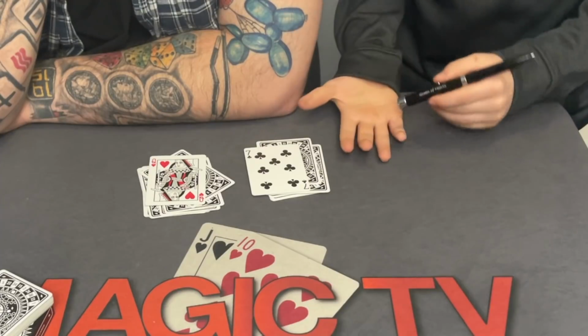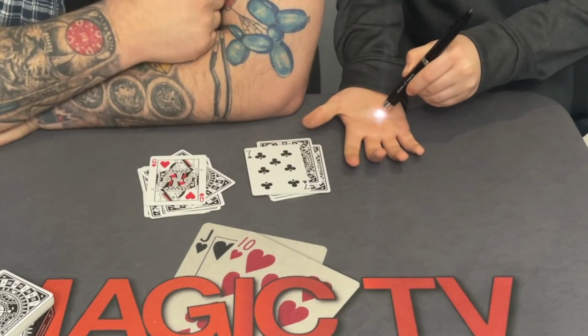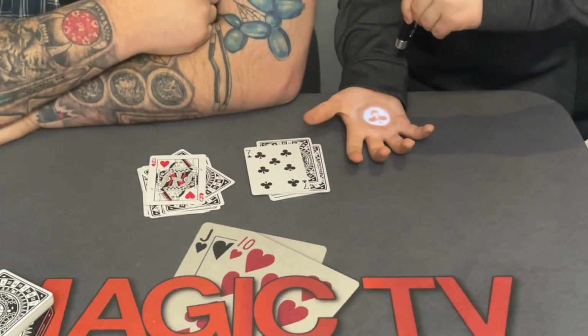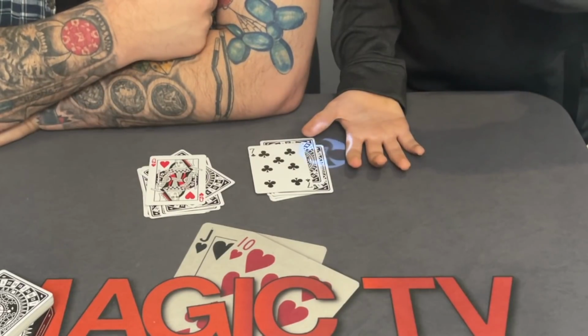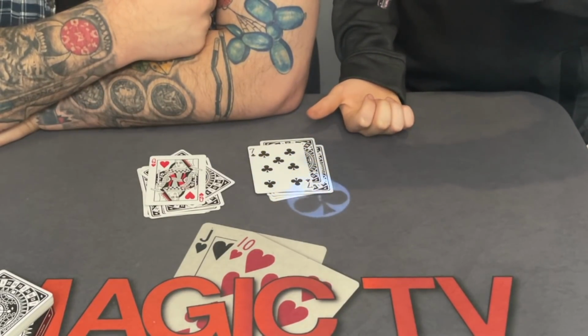Well, you see this pen, it's got a little torch here. Oh yeah, look at that. It's got a little torch, but look at this. The 7 of clubs. Very, very, very cool. Love that.